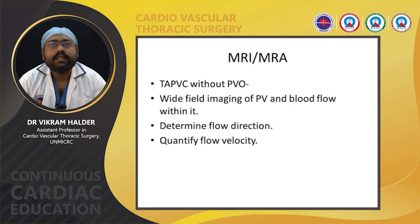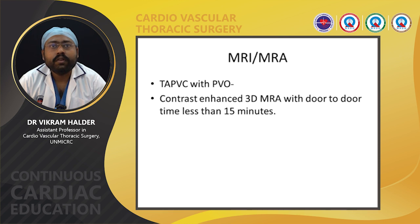MRI can be done if echo is inconclusive. In TAPVC without PVO, wide field imaging of the pulmonary veins with blood flow within them can be detected with MRI, which can also determine flow direction and quantify flow velocity. In TAPVC with PVO, MRI is usually not preferred because the child is very unstable. In that case, contrast enhanced 3D MRI with a door to door time of less than 50 minutes can be used.